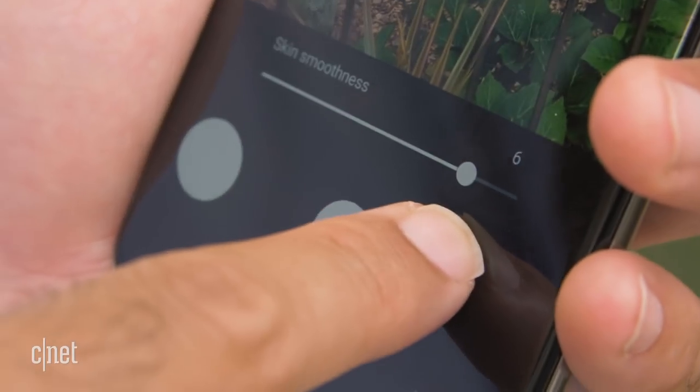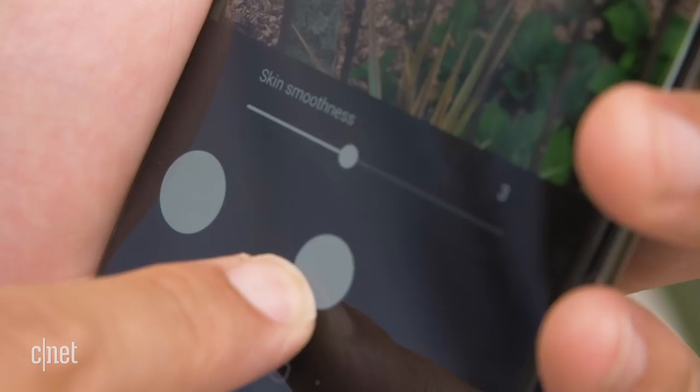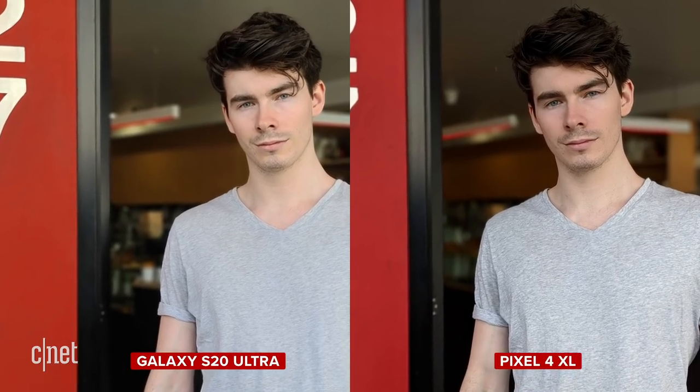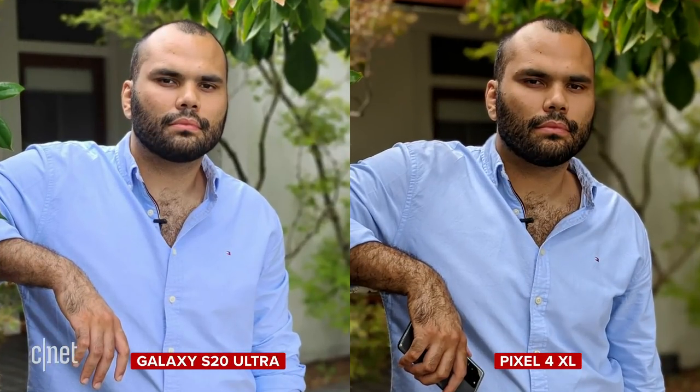The Galaxy S20 Ultra has a beautification effect that doesn't disappear even when you manually disable the beautify mode. As a result, all portraits end up smoothening your skin. The Pixel 4 goes the opposite way, sharpening up minute details.